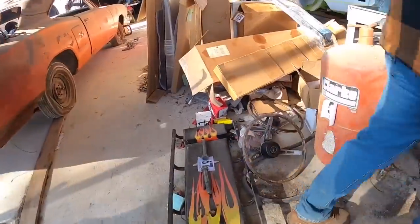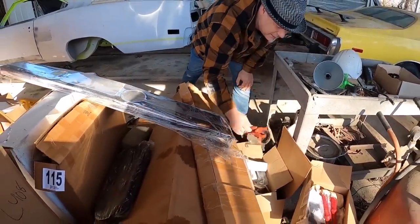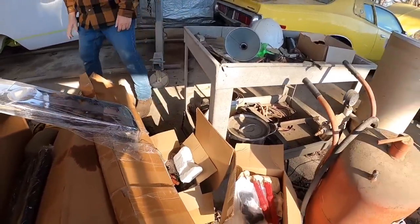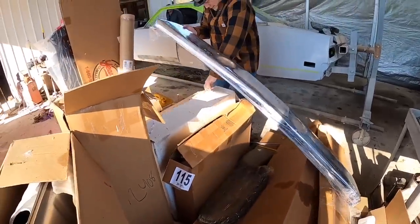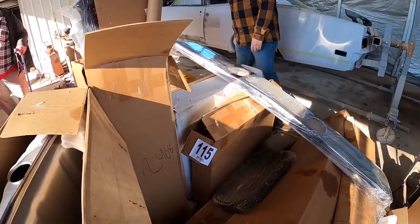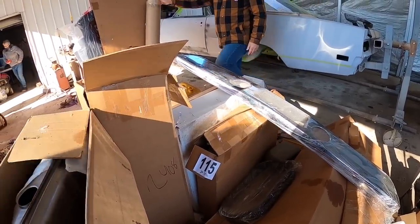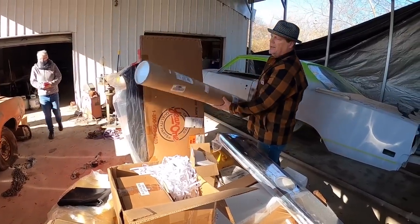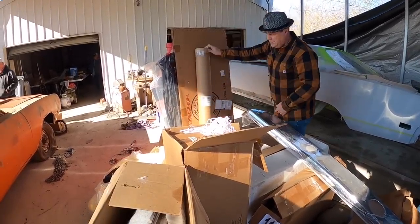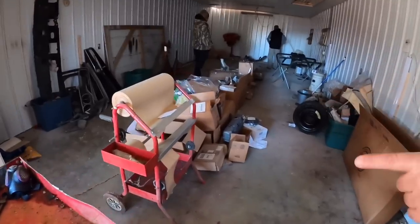I'm gonna come right through there. This is fuel pump, brand new side marker. Radiator, fan shroud. Man, I'm frustrated. I don't know what this is. I don't know what that is. Yes, that's all this stuff. Not the paint roll, the paper roll.